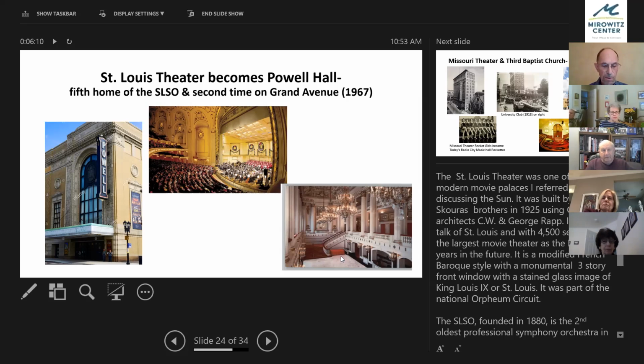This was remodeled in the late 1960s, as we see, and the original architecture was preserved. It is a modified French Baroque style with a monumental 3-story front window that you can see here, with a stained glass image of King Louis IX.